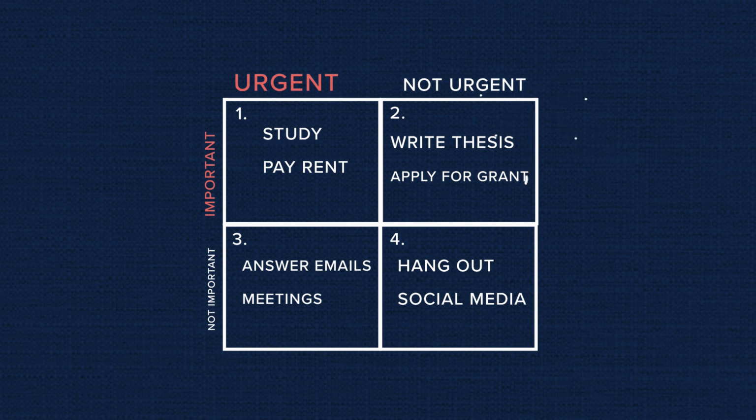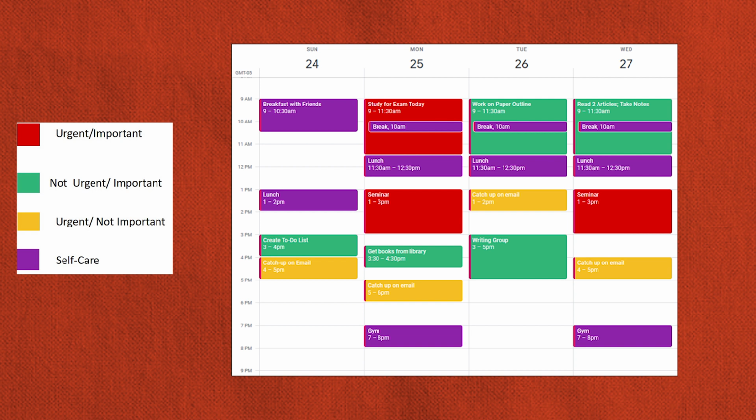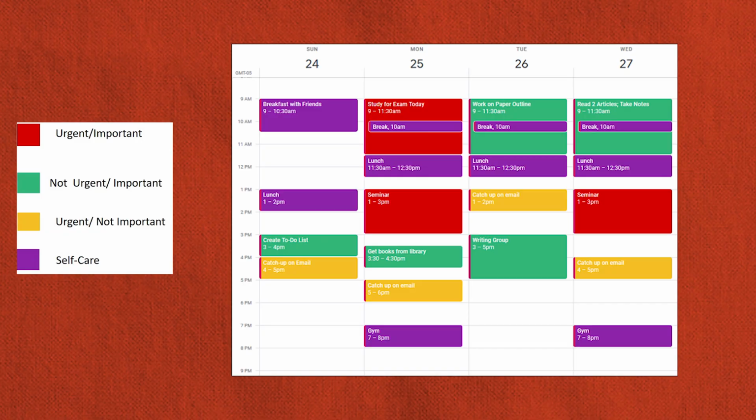So now you've got your list of priorities and tasks laid out into their respective quadrants. Great! Now what? It's time to make a calendar filling in the priorities for dates when they are due. For example, I have a calendar here that I've color-coded urgent and important tasks in red, like going to class or taking an exam. Quadrant 2 is green, and I've put some of those smaller goals we set, such as outlining my paper, so that I know what I should be doing for each block of time. For Quadrant 3, I've marked in yellow for cautious tasks, such as answering emails.